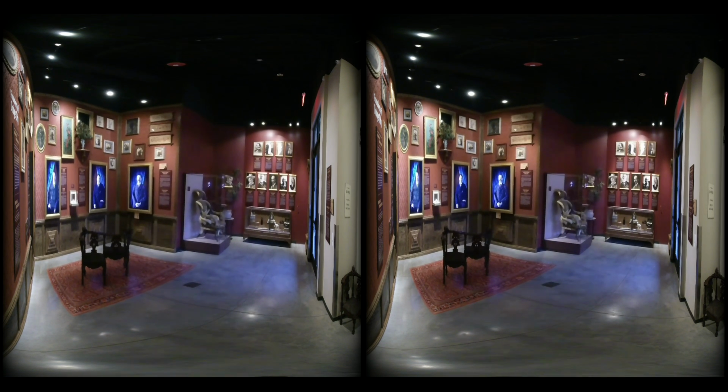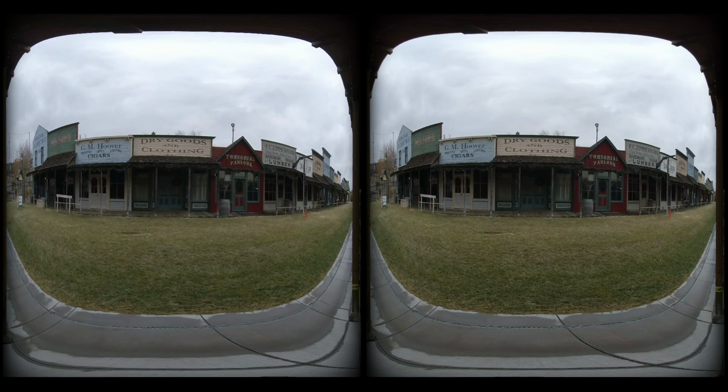There's also a pretty vast exhibit on the founders of Dodge City itself, some of which are notable cowboy icons. The next part of the museum is an Old West Front Street replica to walk through.